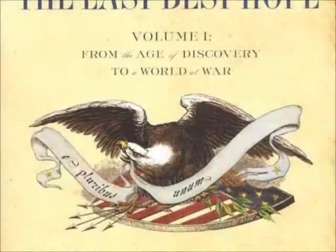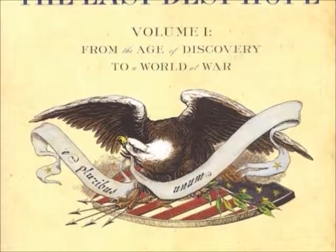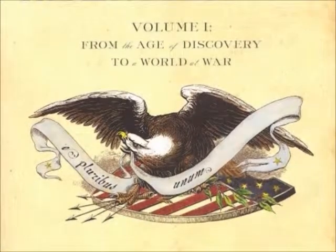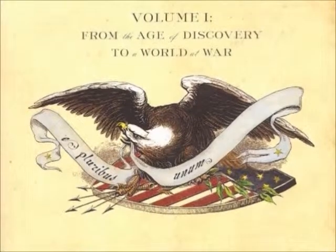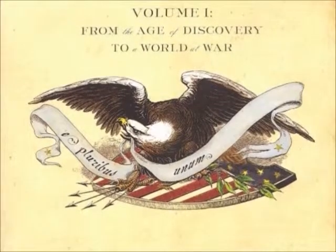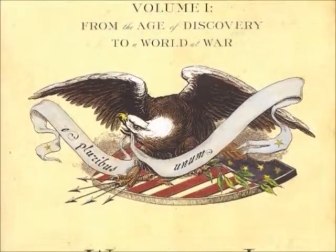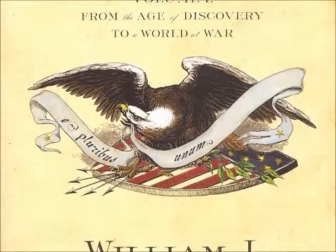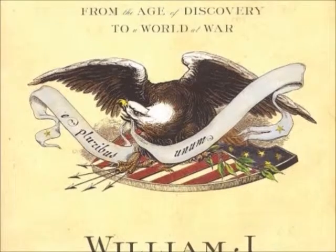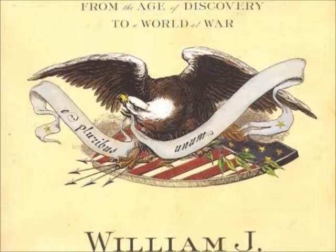In the Bennett book, the eagle rests directly on the shield, barring the reader's view of all the stars and stripes. In many views of this icon, the eagle faces the olive branch rather than the arrows, indicating a preference for peace. On the cover of William Bennett's book, the eagle appears to be inclined toward the arrows.